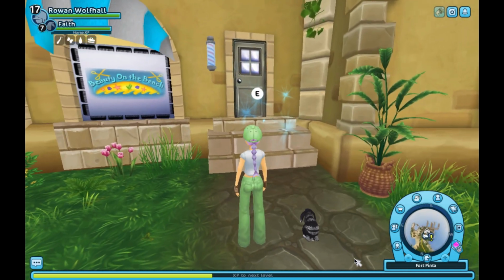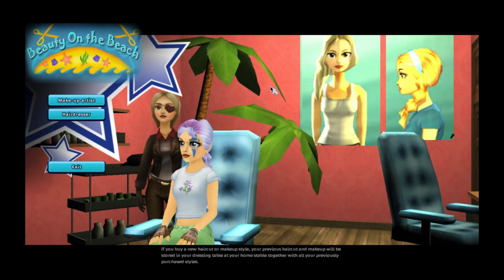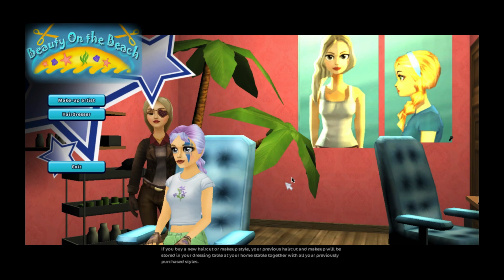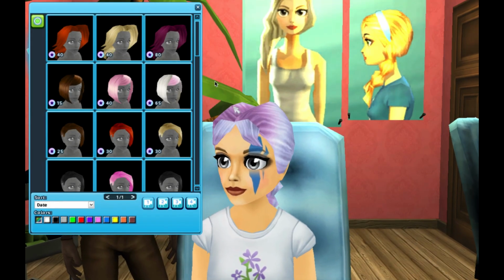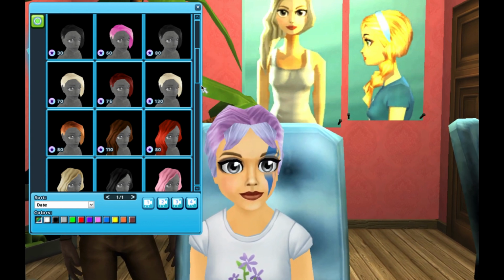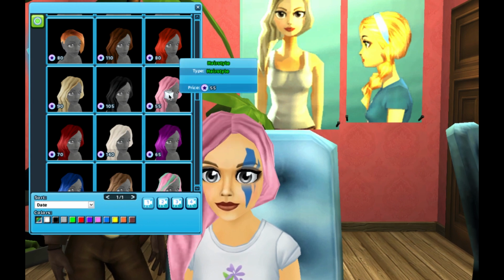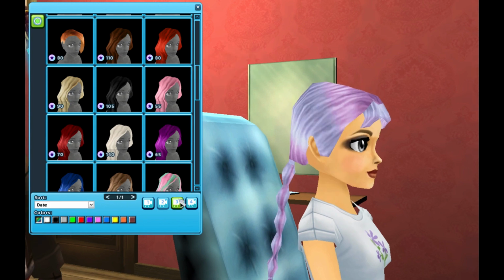It's this cute little hole in the wall place with a really cute name. Just like the name, the inside fits so well. Super beachy. I love the vibe that we got going here. As for the hairstyles, they have plenty. First of all, I really like this one. Don't know why, I think it's the mint tip. They also have these over-the-shoulder hairstyles. For some reason, I've always wanted an over-the-shoulder hairstyle, but never gotten one.